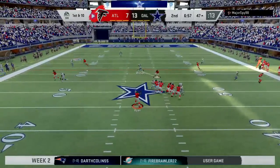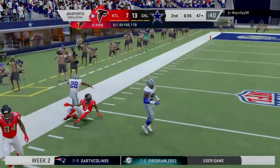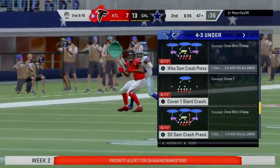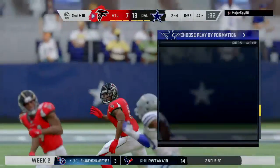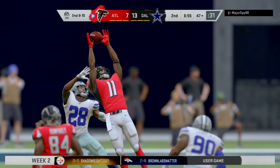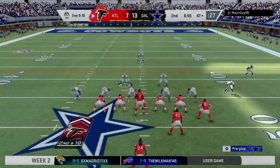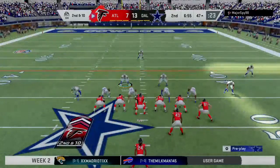Now Ryan. And that is incomplete. He couldn't hold on through the contact. Brings up 2nd down. And it is true, you can draft the fastest, you can draft the most athletic guys, but if they don't know the art of positioning, sometimes it's all for naught. In this case, being in the right spot helped force the incompletion. Yeah, but he had his hands on it for a second. Would have been a tough catch, though. Falls incomplete.